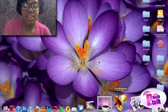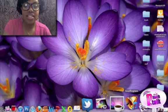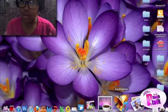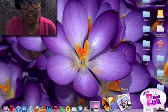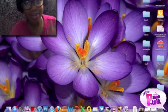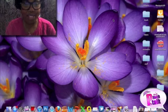This is one of my favorites. It's called Easy Ringtone, and you can make your own ringtones, especially for the iPhone and things like that. It's really, really easy, so just download it. It's pretty self-explanatory. And then, of course, Preview, I use that all the time, but that's pretty much all I use right now. I'm not really going to go in-depth, but that's pretty much what's in my dock at the moment. Let's go back to the big screen.